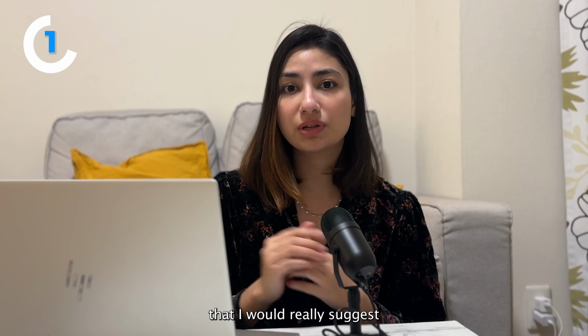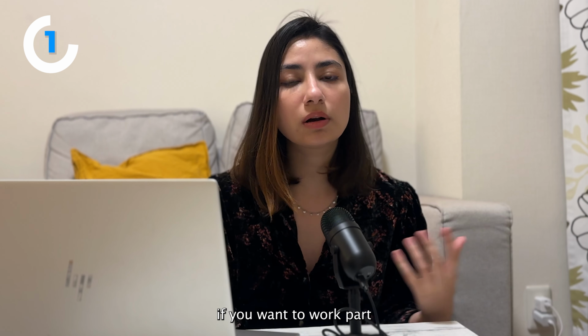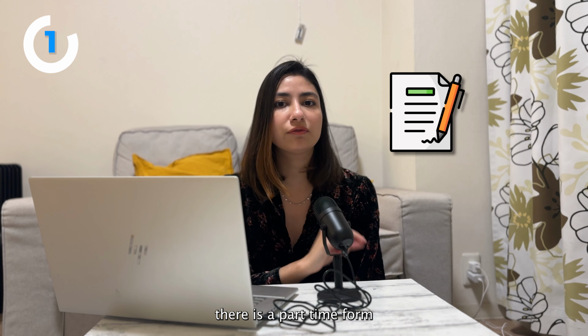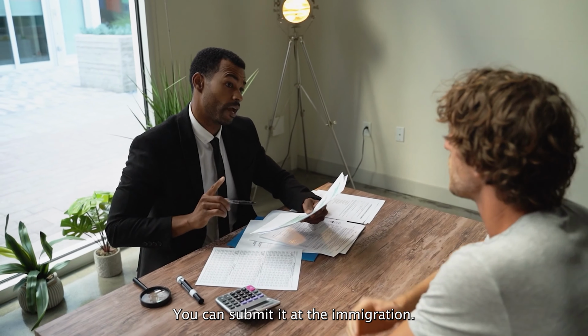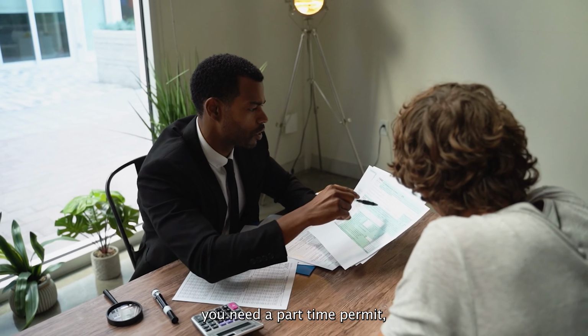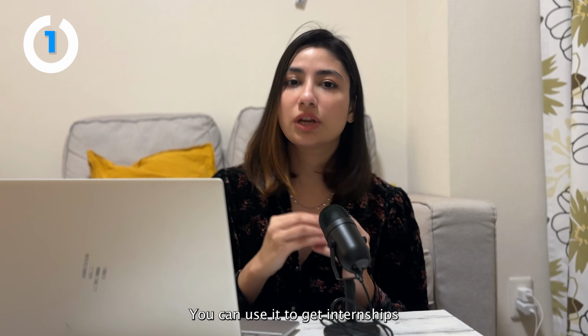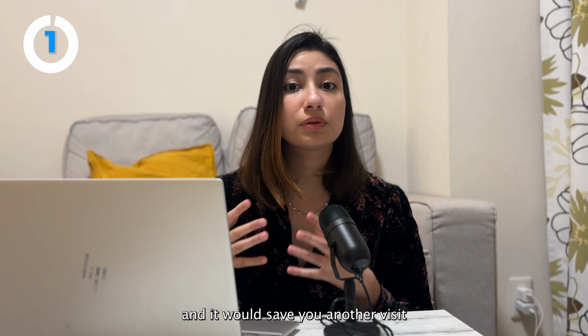One tip that I would really suggest for everyone who's coming as a student, if you want to work part-time, then instead of taking the permission later on, you can do it at immigration. There's a part-time form that you need to fill before landing in Japan. You can submit it at the immigration, tell them that you need a part-time permit, and you can get about 28 hours per week permit. You can use it to get internships later on. I think it's extremely helpful and it would save you another visit to the ward office later on.